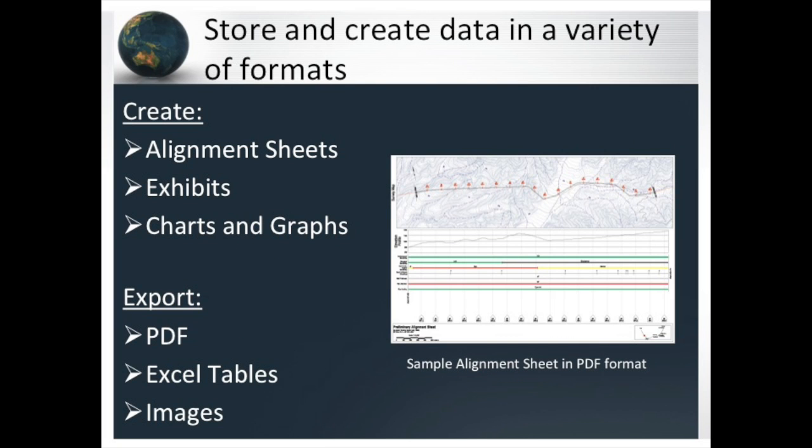In the variety of formats, you can do alignment sheets, which is typically what you see in construction projects. And exhibits are like the information that you submit to the government, because they don't want to see all that technical detail. They just want a pretty little picture that they can look at and go, okay. You can also do charts and graphs from your data inside without having to open up Excel. Then you can export it to PDF, Excel tables, and images such as PDFs, PNGs, JPEGs, JPEG 2000s. You can do AVIs, those are movie files, all kinds of stuff. So you can do a movie of your GIS going down your transportation network system. This is an example of a sample alignment sheet.